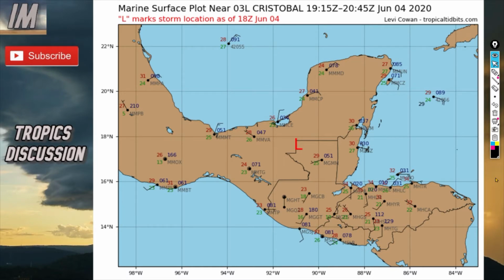Here's our marine surface plot. Basically, it just shows where the center of the low pressure system is currently. As you can see there, it says L marks storm location as of now. It's kind of over the border of Central America and Mexico there, but it's planning to curve northward very soon and go along the coast of Mexico that you can see right here, and then shoot up northward to the United States.